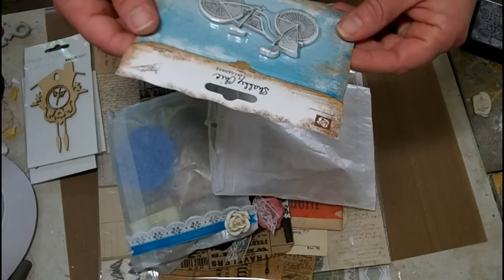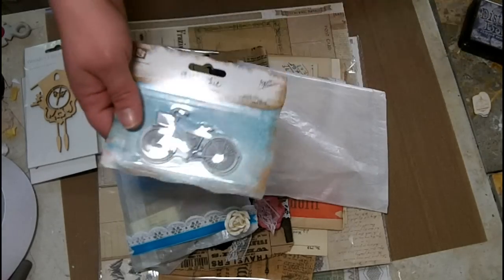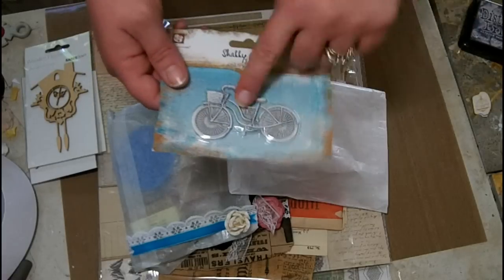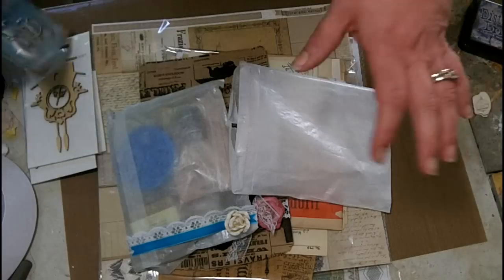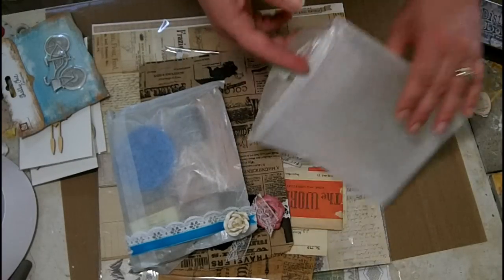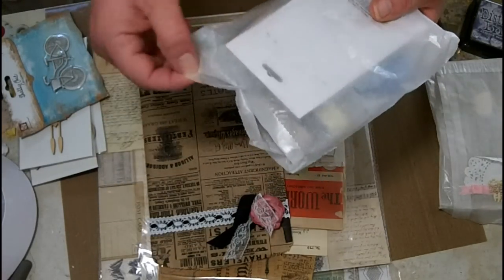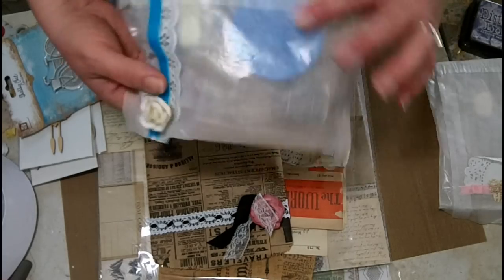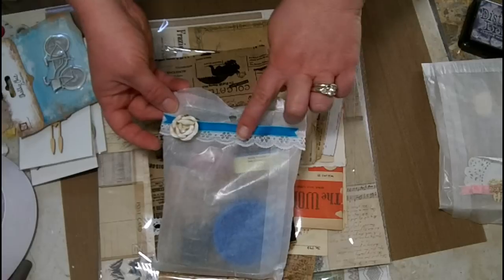Oh, and the shabby chic. Oh, I love the metal pieces from Brema. Look at the bicycle. Oh my God. You have the best stores because I could never find this stuff. Okay, let's see what's in this one. I love how she has this all packaged. Look at this, it's got the blue velvet. Oh, it's so pretty.